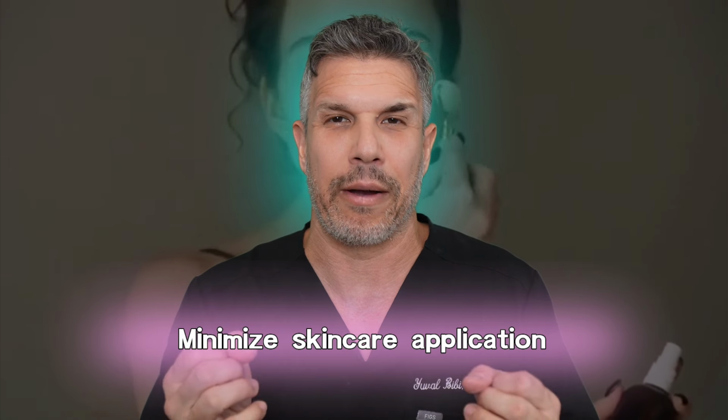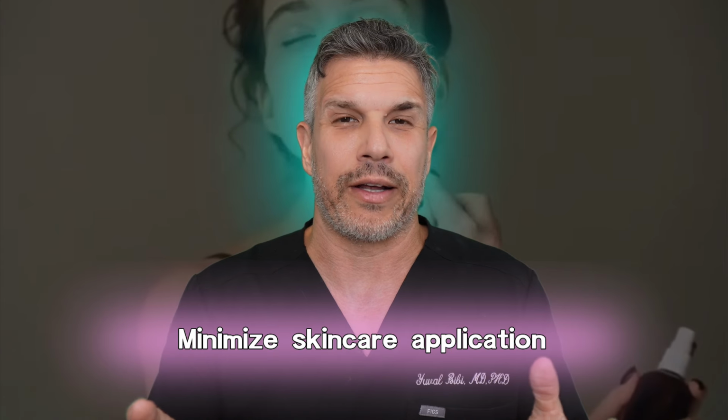Minimize the skincare applied to the area. Now, the skincare industry obviously took notice that people like to take care of their privates, and there's not a whole lot of information guiding them to do so. So there are a lot of different products that people can pick up at the drugstore or the supermarket to apply to their privates with all sorts of different promises. Know this, the less you use over the area, the better off you are.